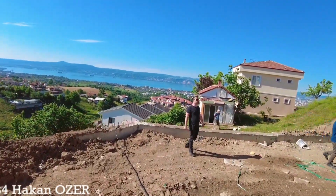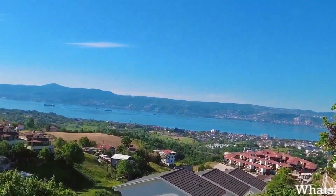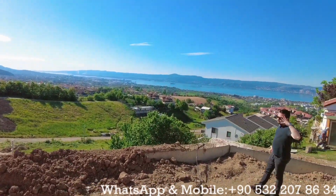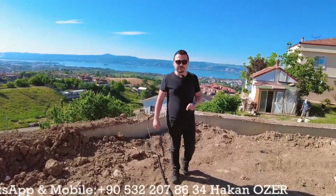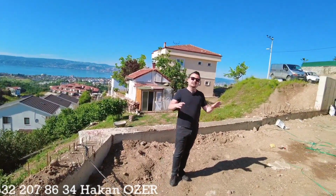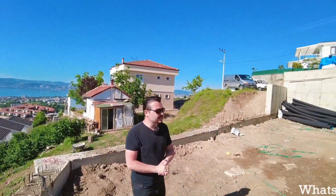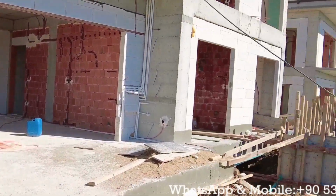Each property has a panoramic, clear Marmara view. As a location, we are just 10 minutes away from the city center. And one of the most advantages of the under construction term is installment payments. If you are looking for luxury properties in Kocaeli, these properties can be suitable for purchase by installment payments. And let's discover the inside together.